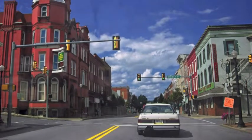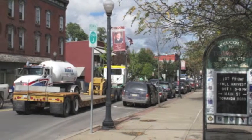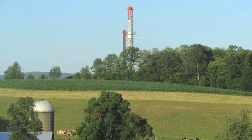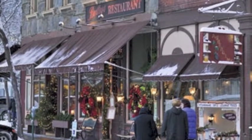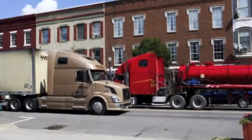In Towanda, the onslaught of the natural gas industry began in 2007, when various energy companies began setting up fracking rigs. Many Towandans believe that the presence of the natural gas industry lightened the blow of the Great Recession because the industry provided jobs, primarily with trucking companies and equipment suppliers.